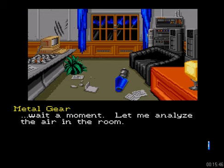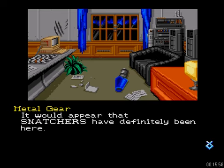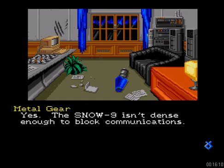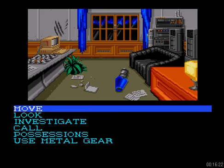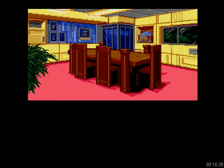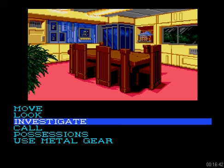Wait a moment, let me analyze the air in this room. Analysis complete. It's a very slight amount, but there are definitely traces of Snow Nine here. It would appear that Snatchers have definitely been here. What about communications? Can you transmit? Yes, the Snow Nine isn't dense enough to block communications. Let's call him again.